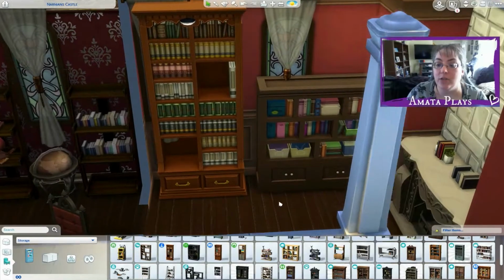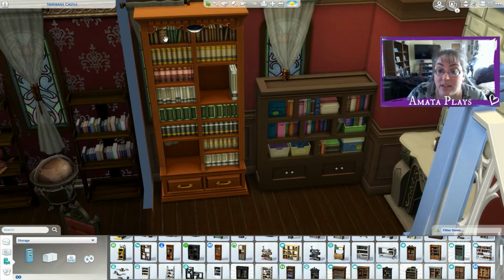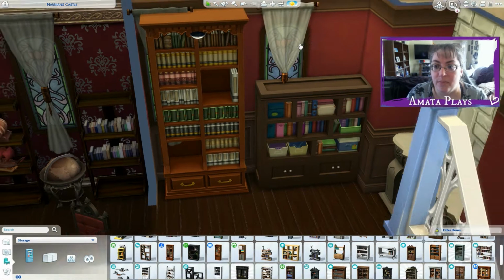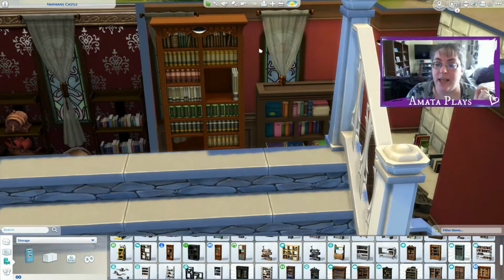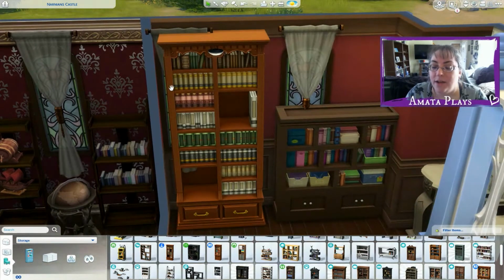Look at those books. Look at those books. You start out at the top up here, and you got some diversity, you got some leaning books, and you got some level of we tried to make some effort to make this a bookcase, and then they just stop. Like, they don't even try.